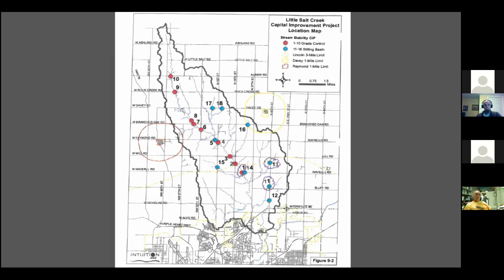The next step would be actually to put final plans and specifications together if and when funding comes available at the federal level. And then the third step would be actually the funding to implement what was identified in the plan.